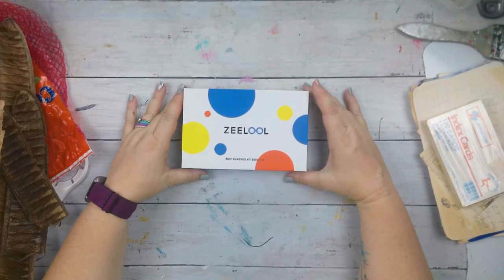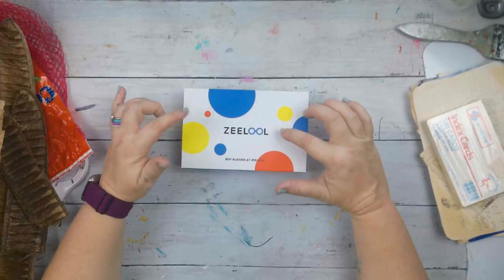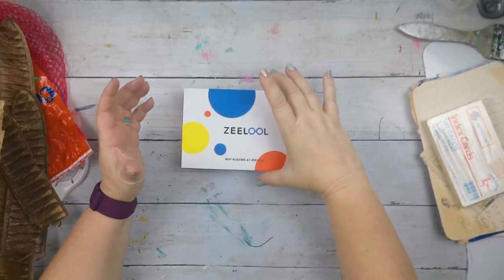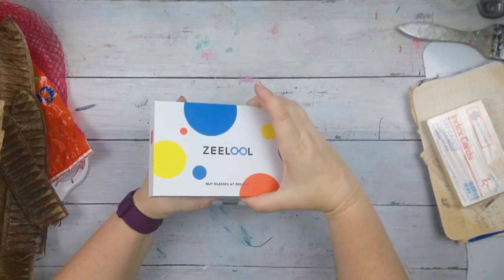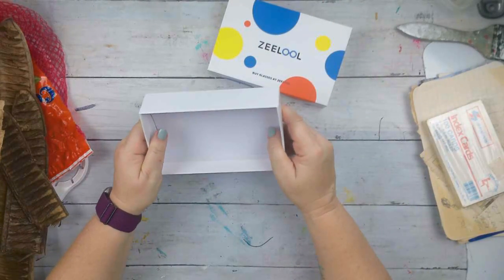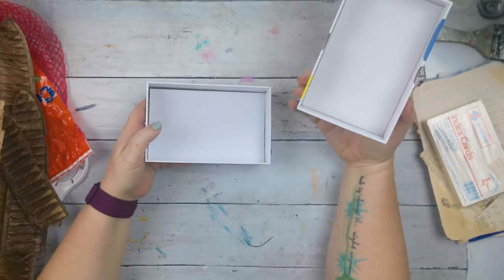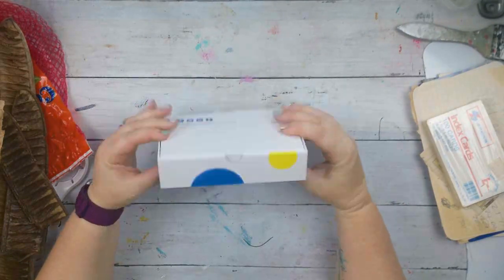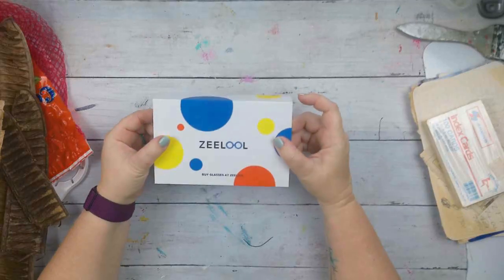I ordered a couple new pairs of glasses. Some people ask where I get my glasses, so this is where I get them. I love their fun and funky ones. So I got a couple pairs, and it came with this nice sturdy box. So this is going to be transformed into something. Not quite sure what yet.